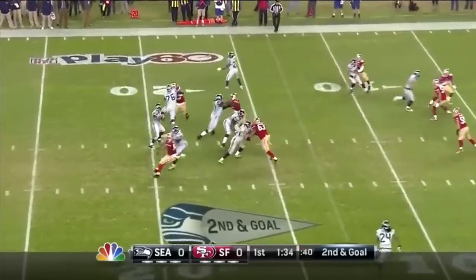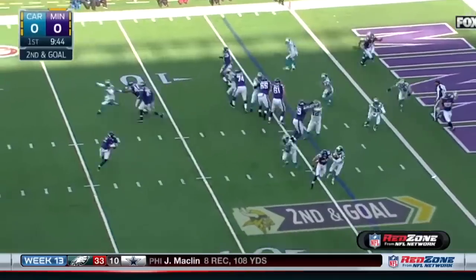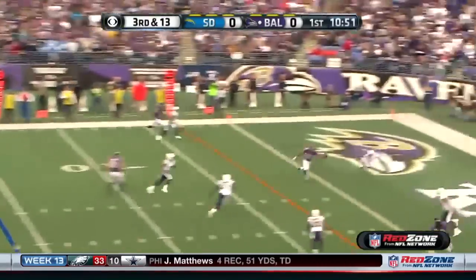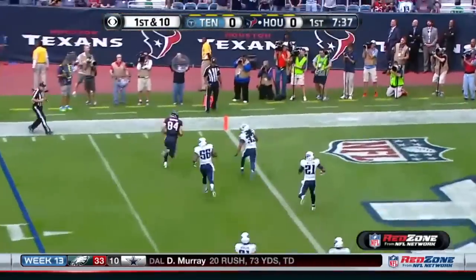They split Lynch to the right. The pass goes to the left. It's taken by Robert Turbin. Bridgewater rolls. Got wide open in the end zone. It's a touchdown. Out of the backfield, Flacco fires. First and goal. Goes out to the tight end, Griffin, touchdown.